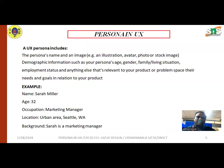Okay. So here it is a persona. UX personas include the persona's name and an image, demographic information such as the person's age, gender, family and living situation, employment status, and anything else that's relevant to a product or problem space, and their needs and goals in relation to the product.